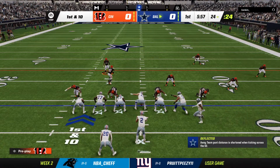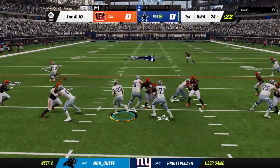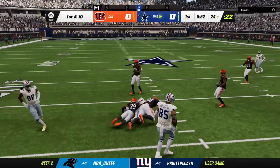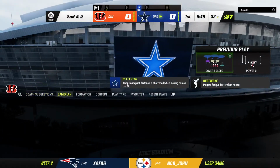And they'll send the slot in motion left. They'll run with Pollard to begin the drive. And the result here, a pickup of 8. Leaves them with 2 to go on second down.